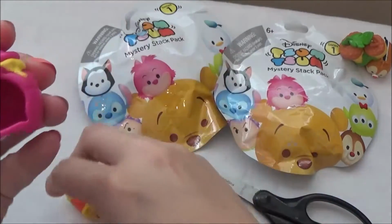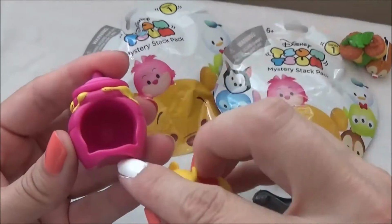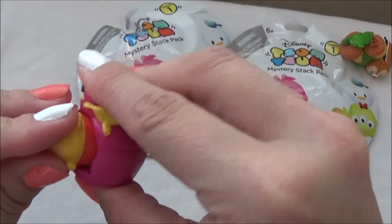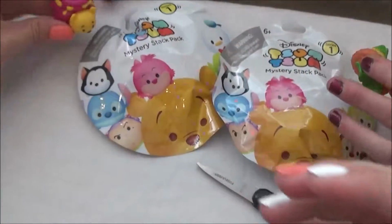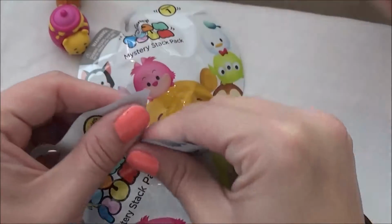Pooh Bear has a little top, a lid for his thing. Pooh Bear goes inside. Look, there's even little spaces for his little feet. So Pooh Bear goes inside his honey pot. Put him in there. Hi, Pooh Bear. We'll put you right here. Okay. All right. So let's see what this one is.